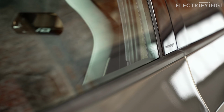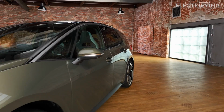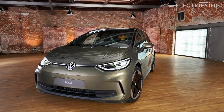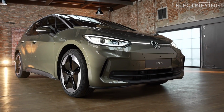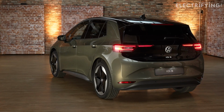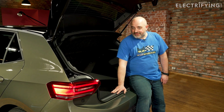What even Tesla can't claim to have is swarm data though. The ID.3 will talk to other VWs and transmitters by the side of the road to warn of things like traffic, accidents or nasty weather. That's really clever. The ID.3 is also now ready for a bit of bi-directional charging action, which means you'll be able to use the battery to power your home at peak periods or even sell energy back to the grid at a profit. If you want to know more about this, it's called V2H, then have a look on the Electrifying website.